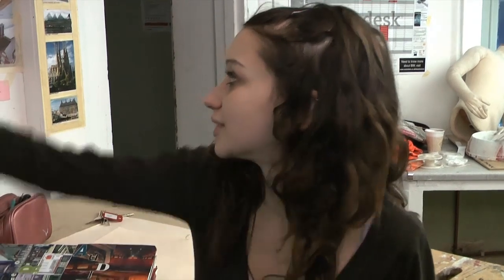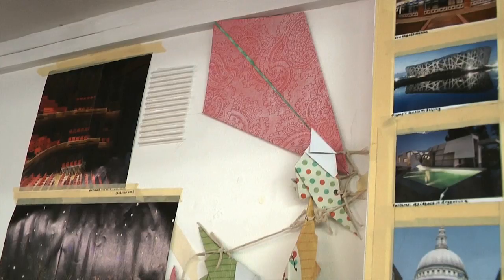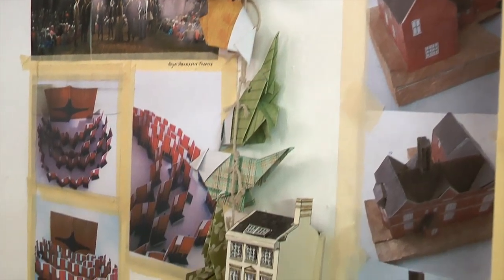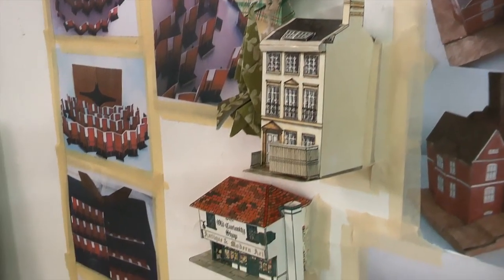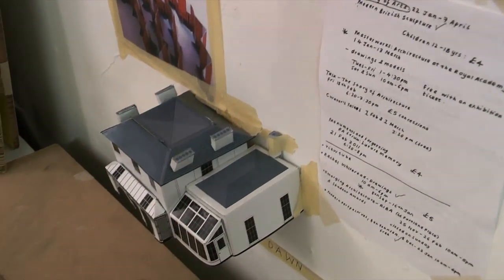On the wall just there are pictures of pop-ups. That's what I'm trying to do now. They're little pop-up models, and I'm making a pop-up book about the cinema that I've chosen, which includes a little bit about its history, but also I'm really interested in origami as part of architecture, structures, and manipulating paper. It is on the theme of a cinema, so I've also been looking at other entertainment venues.